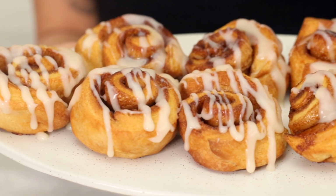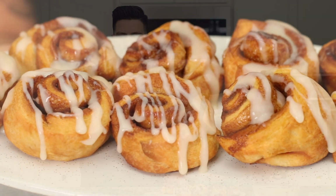So easy. I think this might be better than a canned cinnamon roll. I really think it is too. 100%. These are so much fluffier and they have more like body. And it's not like overly sweet. I feel like a canned cinnamon roll just tastes like sugar, like too sweet. Yeah. This has like a nice balance and you get more of a cream cheese flavor from the frosting.